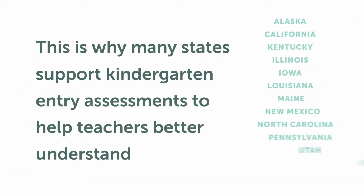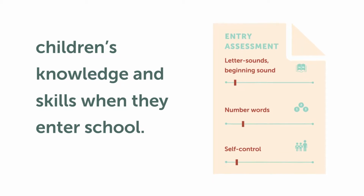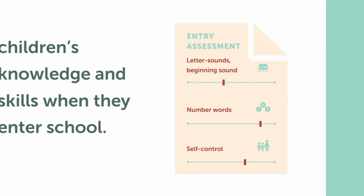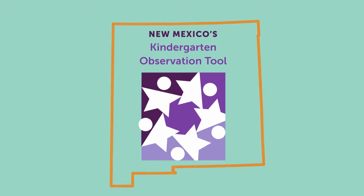This is why many states support kindergarten entry assessments to help teachers better understand children's knowledge and skills when they enter school. That's the goal of New Mexico's kindergarten observation tool, the KOT. The KOT was first piloted in the fall of 2014 and is now used by kindergarten teachers statewide.